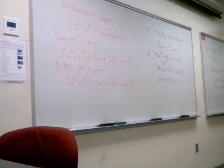Number 6, 7x to the 4th minus 21x cubed plus 35x squared. What's my GCF? 7x squared. Okay, so I have x squared left, a negative 3x, and a plus 5. Am I done factoring? Yes.